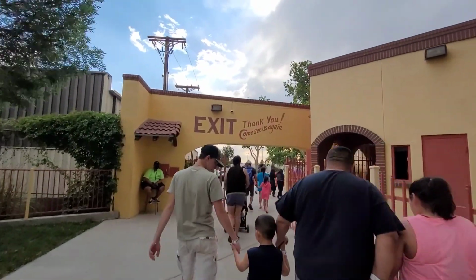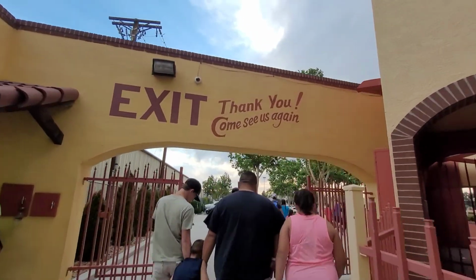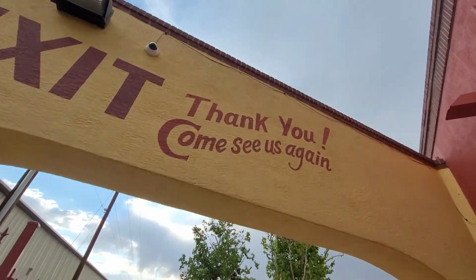That wraps up our day here at Cliff's Amusement Park. We only came here for about 2 hours, but we did manage to get on 5 rides. So that's going to do it for today.